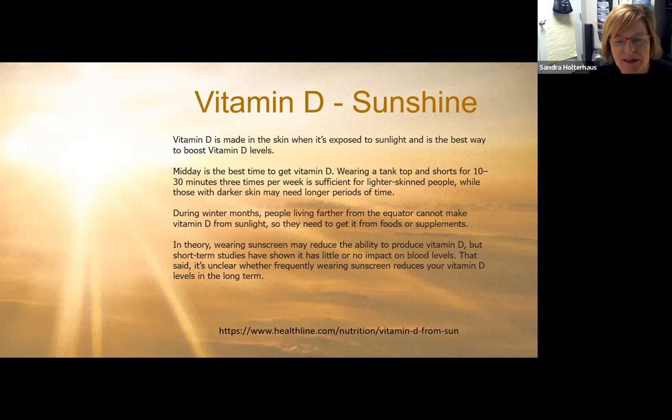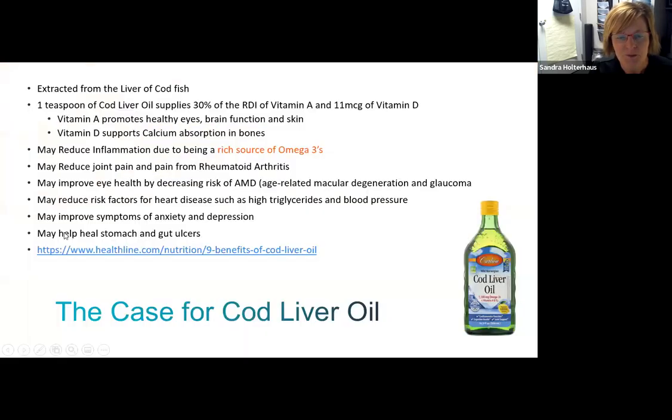So it's unclear whether frequently wearing sunscreen and protecting yourself from those UV rays will also reduce the vitamin D levels in the long term. They haven't seen anything that it does decrease that. And I just wanted to make the case for adding cod liver oil to your diet.